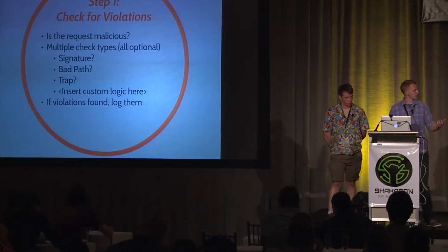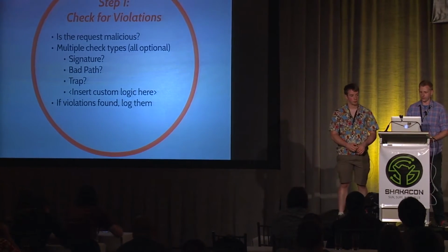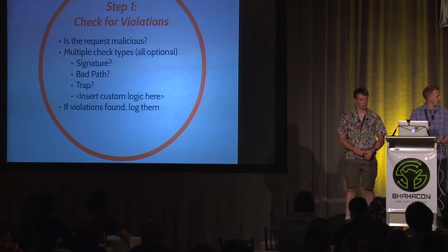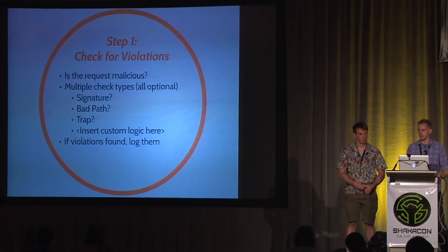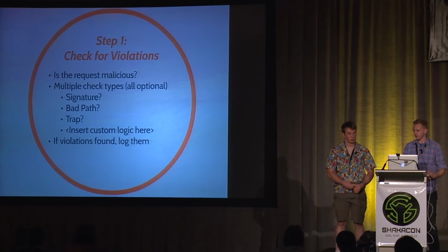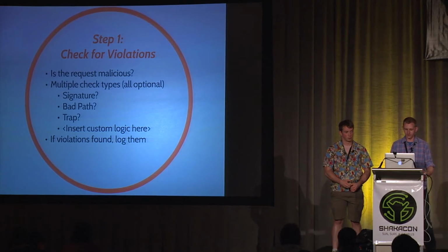So again, we start with a request, and then as soon as the server receives that request, we're going to start by checking for violations. And as Scott mentioned, a violation is basically anything in the request that might be malicious. So we could be matching on a signature.